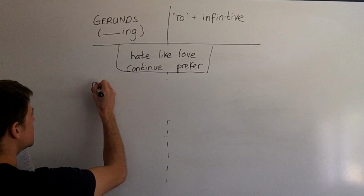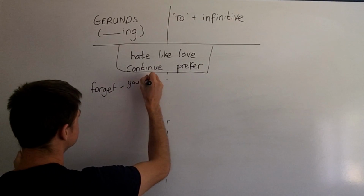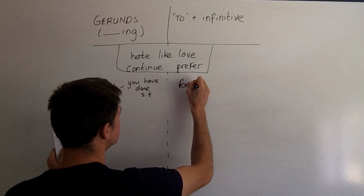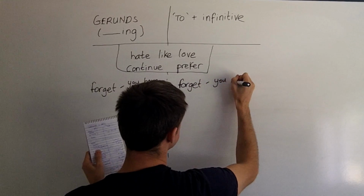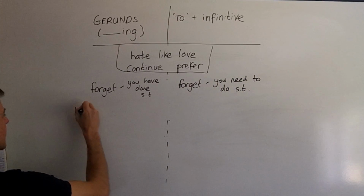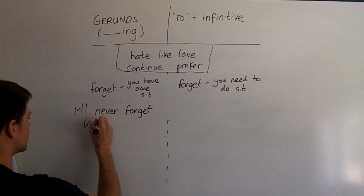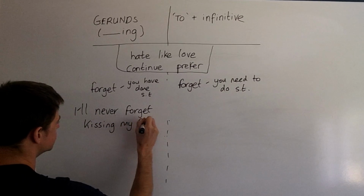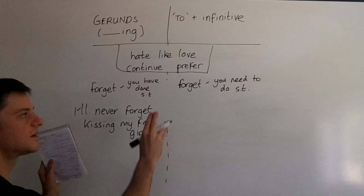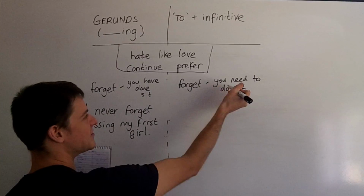Forget plus gerund, it means forget you have done something. Forget plus to plus infinitive, it means forget you need to do something. So here we say something like, I'll never forget kissing my first girl. This is a memory of something in the past. This is not a memory of something in the past. It's something which you should remember to do in the future. So it's forget you need to do something.